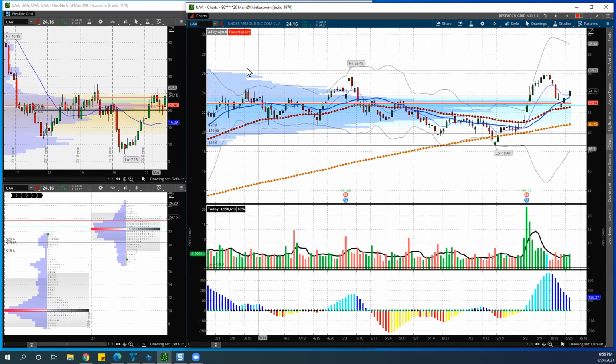What I like about this one, look at all the levels right here, right? I don't know if this one almost went bankrupt and now it bounced like 300%, but this is where the volume is, right? So I wonder what's going to happen if we start breaking 26. Can we go 30? Wow, that's what it is.